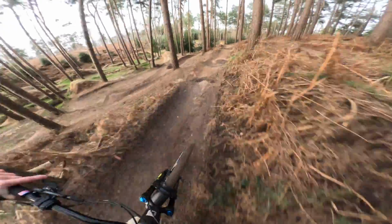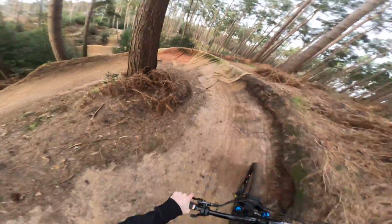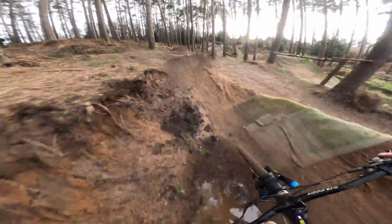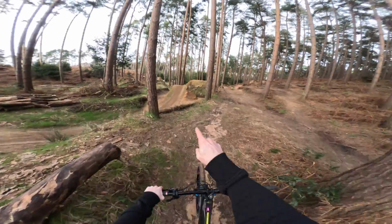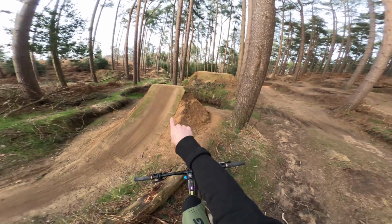It's like a pump track, but with jumps. Pop, pop. Yeah, that's sick. Incredible fun. And then that brings you down to the free ride line, which has jumps this size on. So let's give them a try.